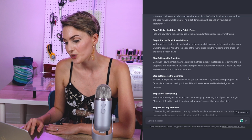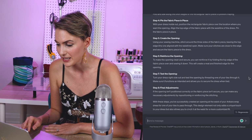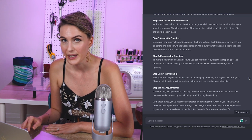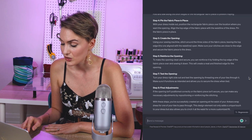Create the opening. Using your sewing machine, stitch around the 3 sides of the fabric piece, leaving the top edge, the one aligned with the waistline, open. Make sure your stitches are close to the edge and secure the fabric piece to the dress.